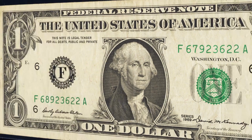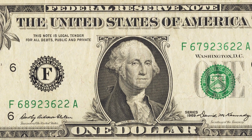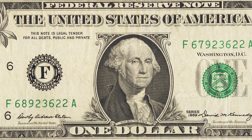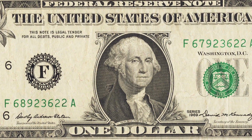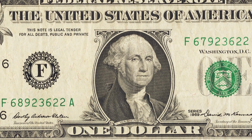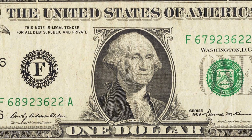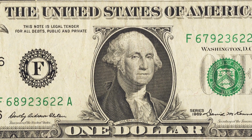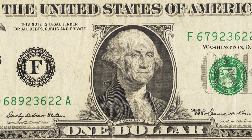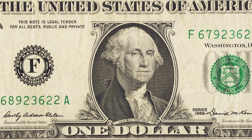Now you can have multiple numbers mismatched. You could have the prefix letters, block letters mismatched as well. So pay attention to the letters and the numbers. They are supposed to match on both sides of the bill. If you find one where they are not matching, then you could be talking some money. Like I said, this is not in very great condition, not a very high grade or pristine condition. If it were, it would sell for a lot more money. But still, $330 for a $1 bill.